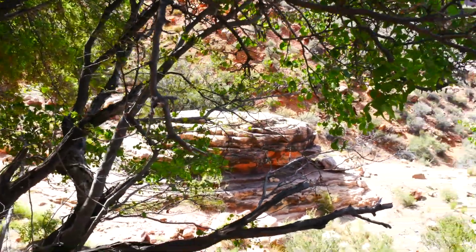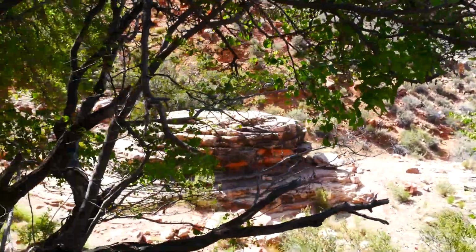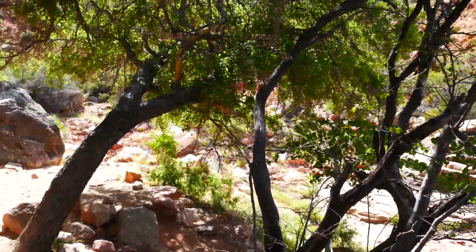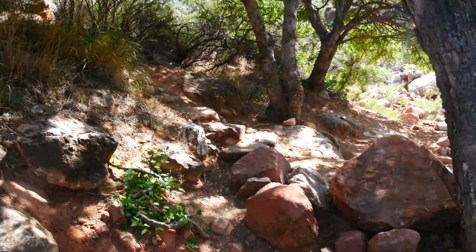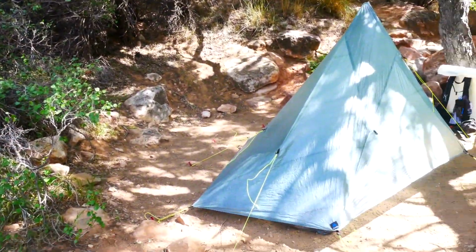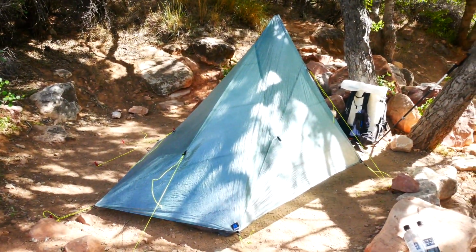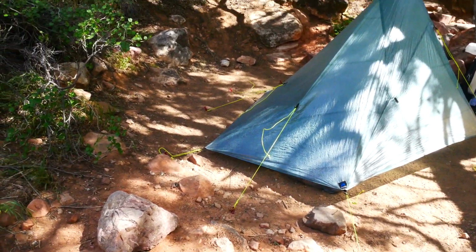Jeez, I can't even think. I gotta look at the map, but everything's pretty much starting. It's that season to where everything's going to just dry right up. Got the Plex solo set up. Not a bad pitch today. A little easier without being on solid rock.